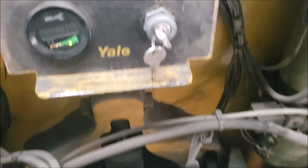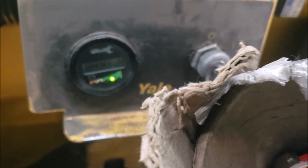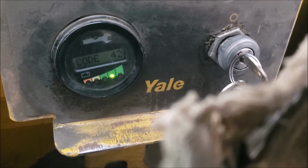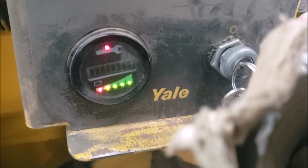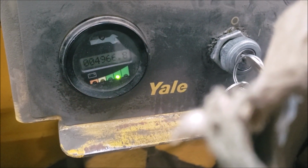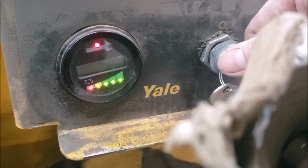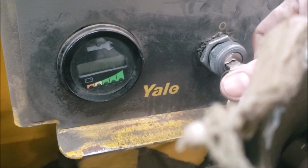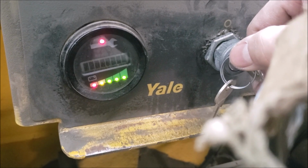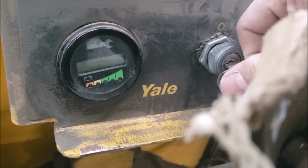Okay, neutral, then go back. This is what's going to happen: a code 42, right? So what's going to happen again is you key off, key on. Code 13 again. And they have to cycle the key a couple of times. Code 13, off, on. Code 13, on again.